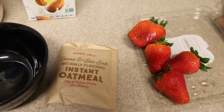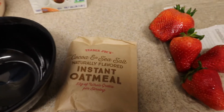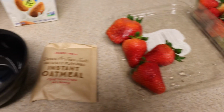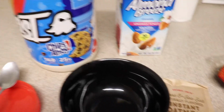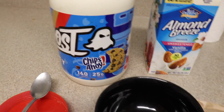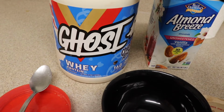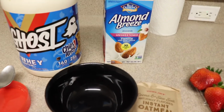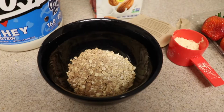All right, guys, so for the first meal, I'm gonna be having some oatmeal from Trader Joe's. This one's really good. And I like to add strawberries on top. But first I'm gonna mix in the oatmeal with about half a scoop of this protein, just to get some extra protein in there. And then some almond milk. So let me show you guys what that looks like real quick.